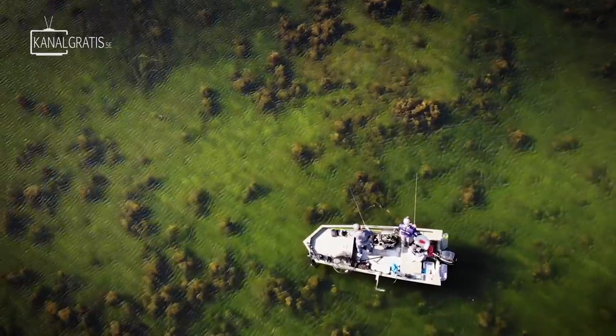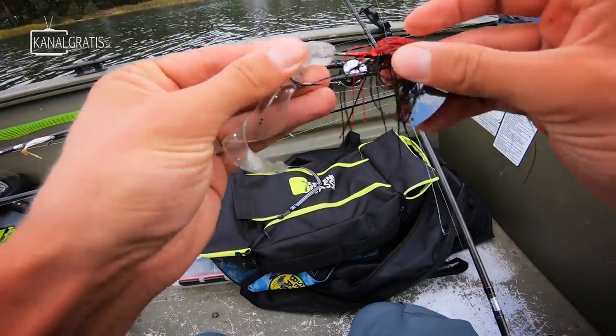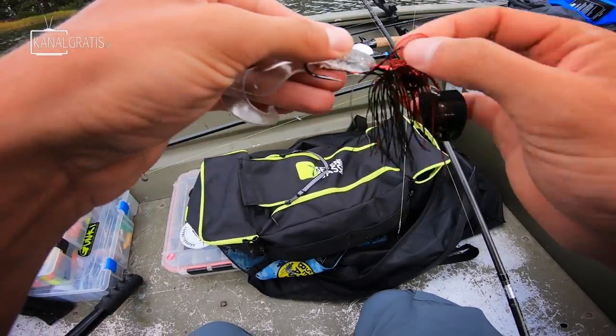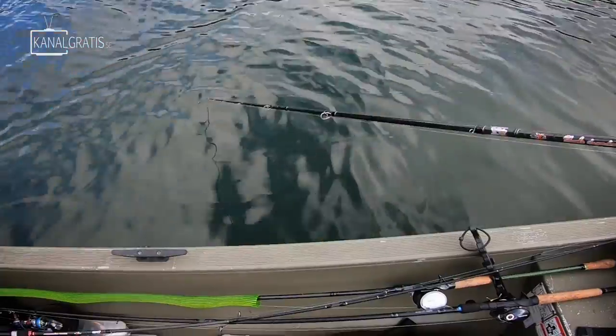Right, let's see. I think I'm gonna put on one of these Nettle Minis. I really like to use those curly tails on the chatterbaits. And this one's quite a subtle color, half transparent. It's called Frozen. Just look at this in the water.